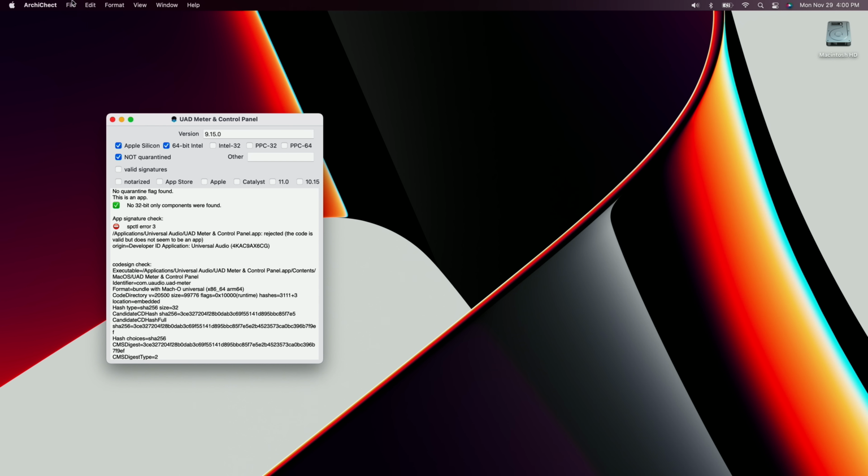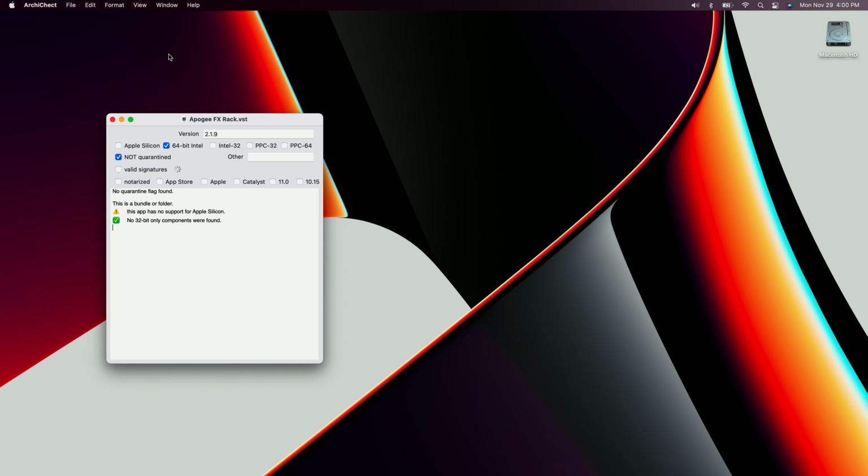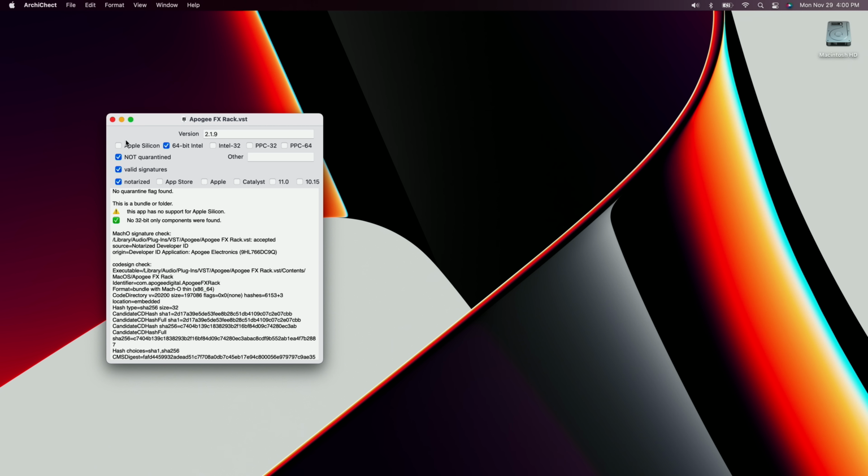If we open something that's not compatible, for example, the Apogee Effects Rack, we'll see that Apple Silicon is not selected here, and we don't have that same indicator of it being compatible. With Architect, you can look at universal support for any app or bundle on your machine, meaning you can check apps, plugins, and more. And I found this really useful as I sorted through my plugins and virtual instruments in particular. Now this is an issue because even if an app is running native or Universal 2, if you install a plugin or instrument that's Intel only, it could affect performance.